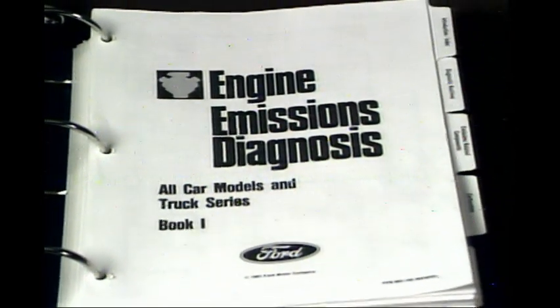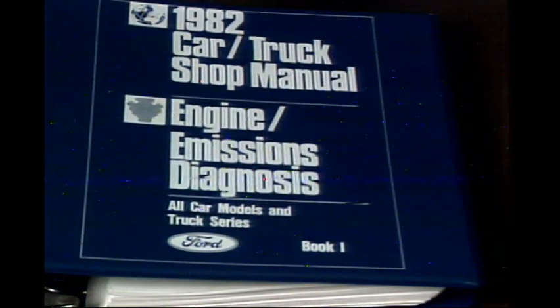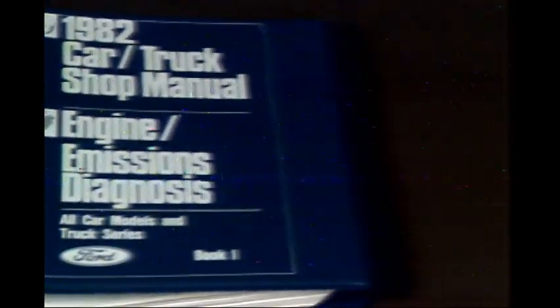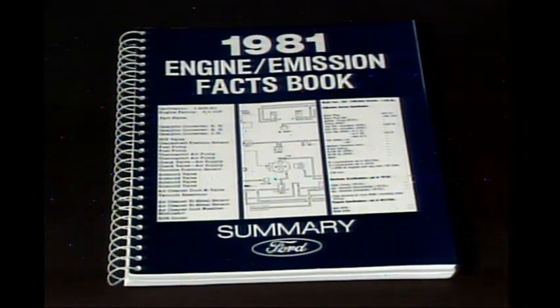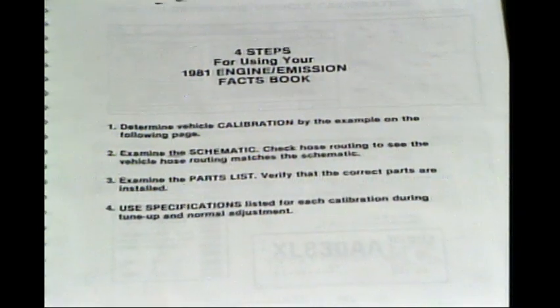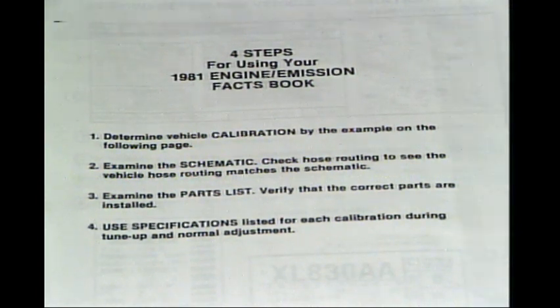In addition to the engine emissions diagnosis books, there's also a summary of final 1981 emission system schematics and specifications now titled the 1981 Engine Emissions Facts Book. As with previous editions, the procedure for using this book requires only 4 simple steps. Determine the vehicle calibration number, check the schematics, refer to the parts list, and use the specifications.